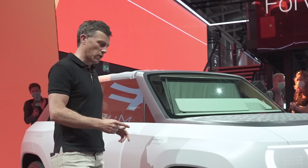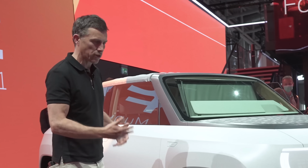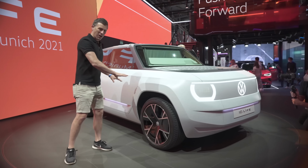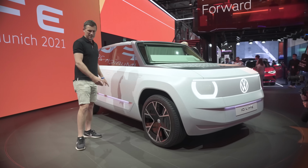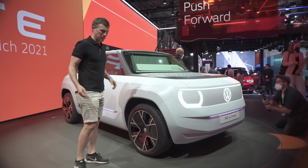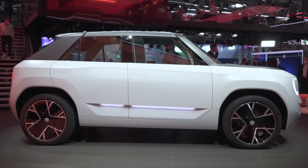It's the first front-wheel drive car from Volkswagen using their new electric car platform. They're normally rear-wheel drive or all-wheel drive. It's still the similar architecture though. Battery capacity in this car, it's around 50 kilowatt hours, give you a range of 250 miles on a full charge. And it's quite chunky, SUV-like, isn't it?